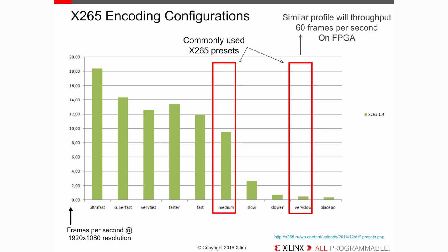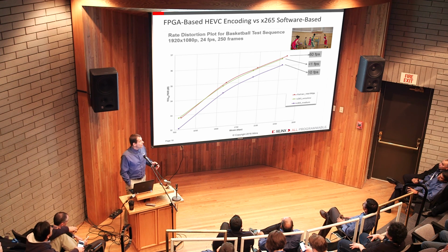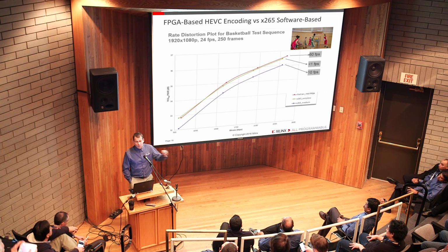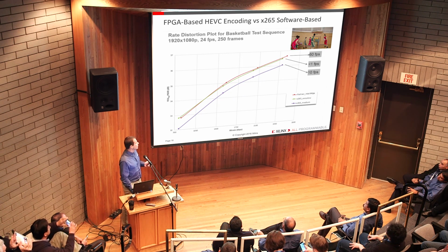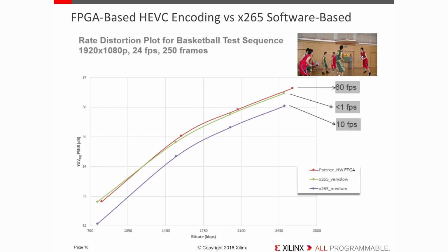We have solutions on our FPGAs that match these quality targets but give you real-time throughput of 60 frames per second, or even scale higher if you use one of our higher performing devices. To illustrate this differently, this is a rate distortion curve, and it's the first thing our customers would like to understand about our accelerators. This rate distortion curve shows the quality of that particular encoder at certain bit rates, giving a certain PSNR in this case.